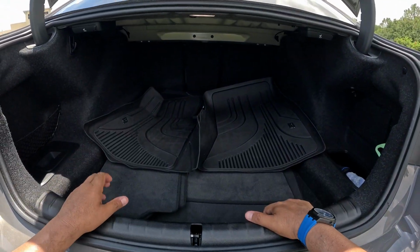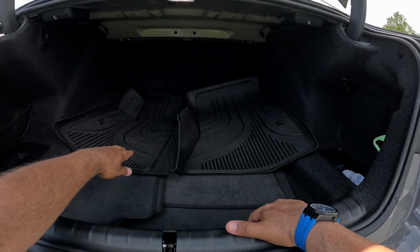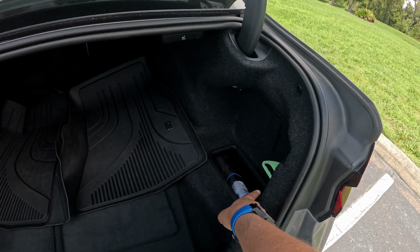As you can see, really nice the way it is. We got the seats that fold down, and as you can see, we got the handles there to open those seats up. This one comes with rubber and carpeted floor mats. A pretty good size trunk. We also have a 12-volt connection right there. And this one comes with an umbrella.